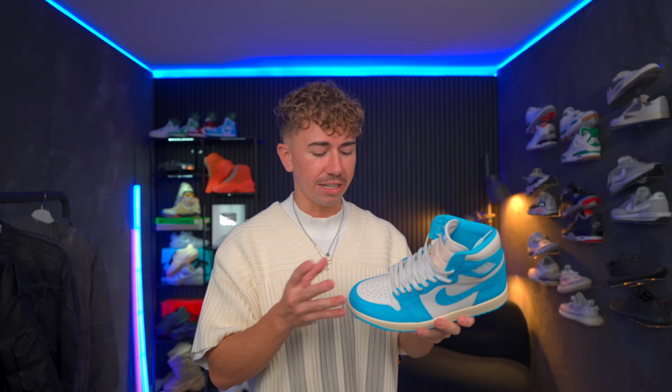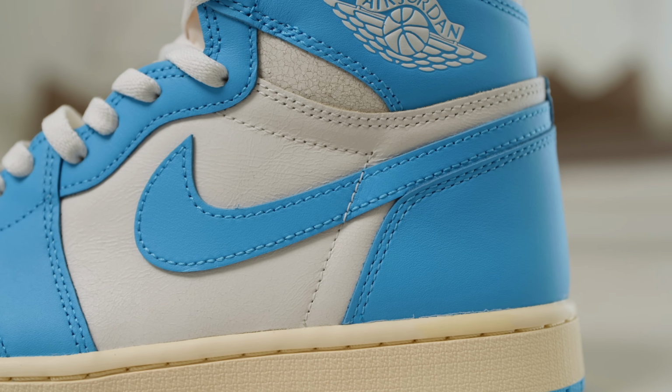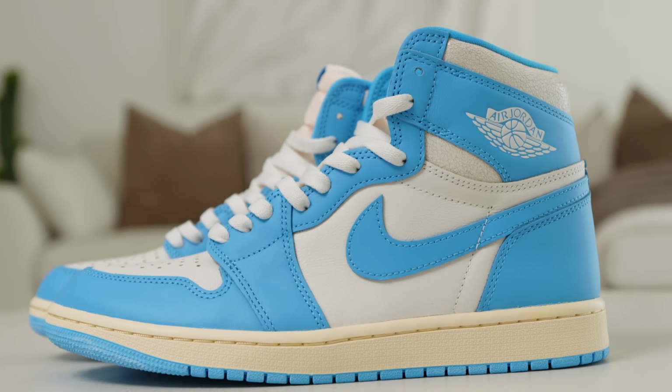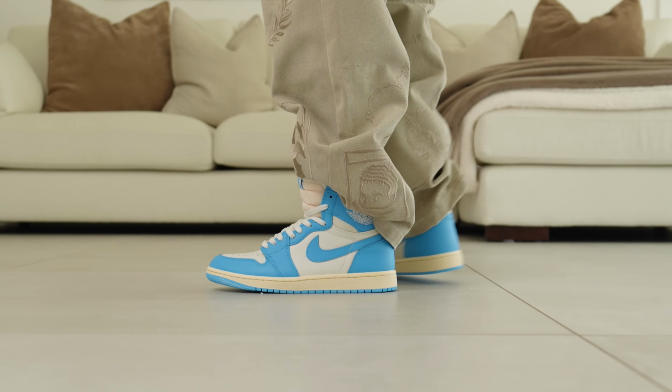Now, when I'm calling these panels white, they're not actually solid white like you would find on a regular pair of Nike shoes or the 2015 pair of the UNCs. They've dulled it down a little bit. It's almost like an off-white. It's not exactly sail, it's just a little bit duller, which I do actually think complements the UNC blue really nicely. If it was just solid white, it would add a lot of brightness to this pair of shoes, so I do like that aspect. I think it just blends this colorway a little bit nicer together, so it's a lot more wearable when you pull it off with outfits.